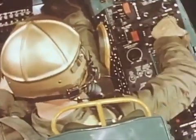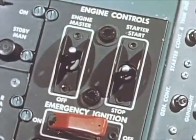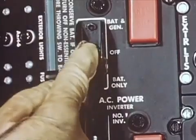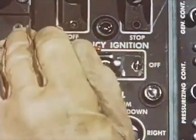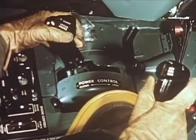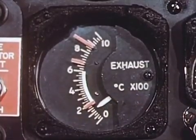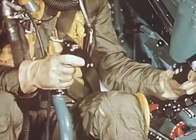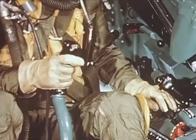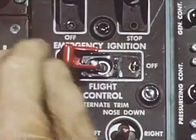Prior to attempting an air restart, turn off all non-essential equipment in order to reduce battery output to a minimum. Fuel shutoff lever on. Check engine master switch on. Switch to battery generator. Emergency ignition switch on. Advance the throttle to approximate idle position and watch exhaust temperature gauge for signs of ignition. If it does not rise beyond 200 degrees, retard the throttle and attempt another restart. After a successful restart, turn emergency ignition off.